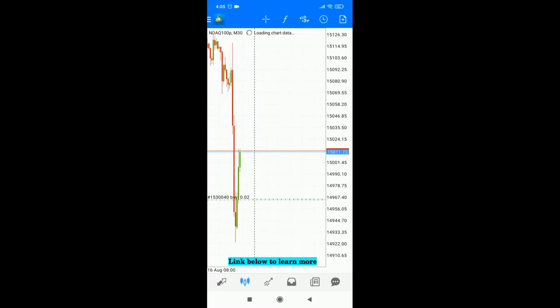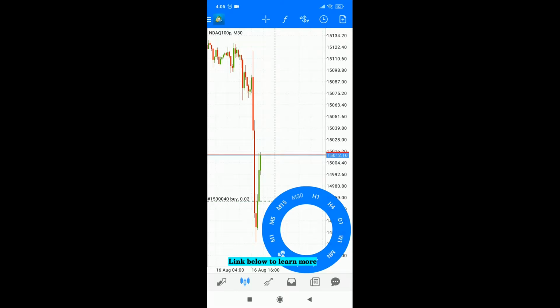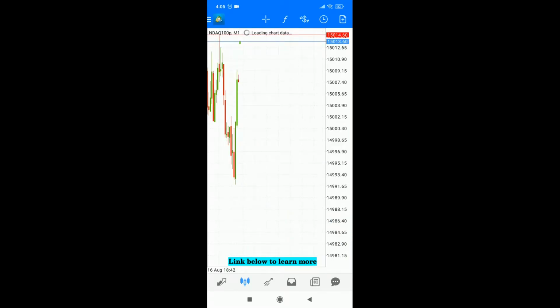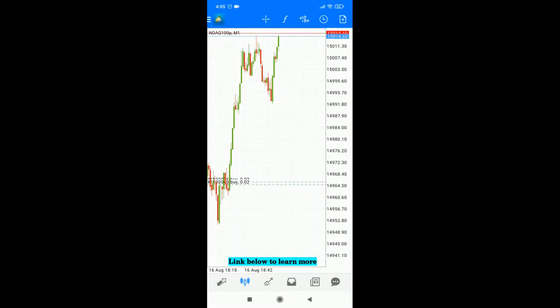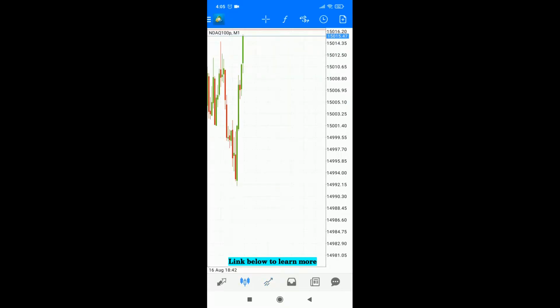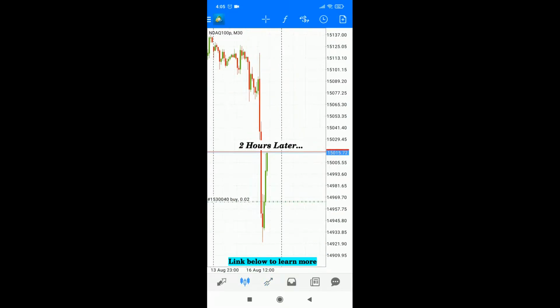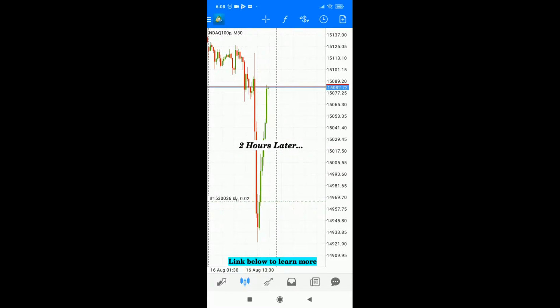I also want to tell you guys a bit of a secret on how you can mix your day trading and swing trading. Instead of just day trading, you can actually mix both of them together. So the reason why I've taken two positions here is because, as you can see, I've closed off the first position. I banked $30 on the first position.